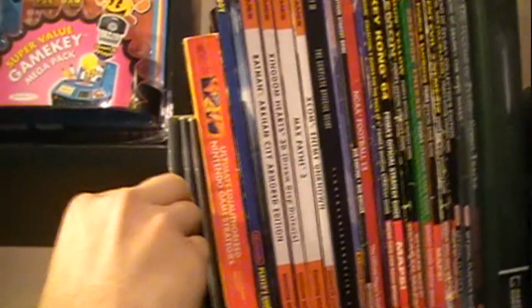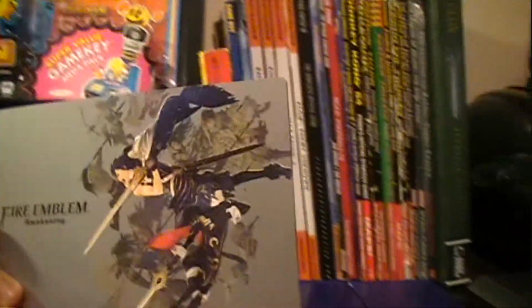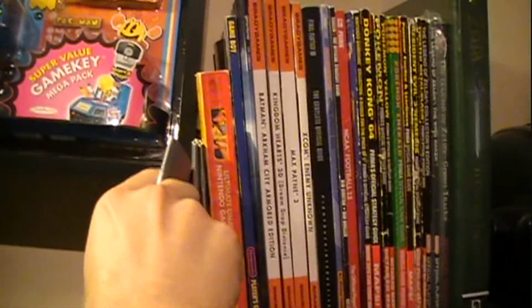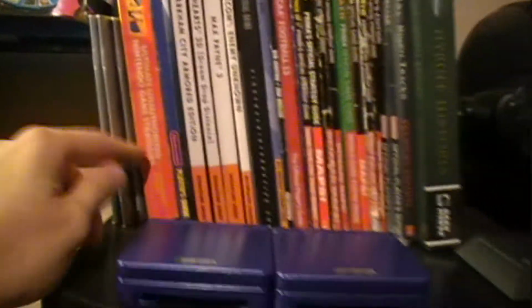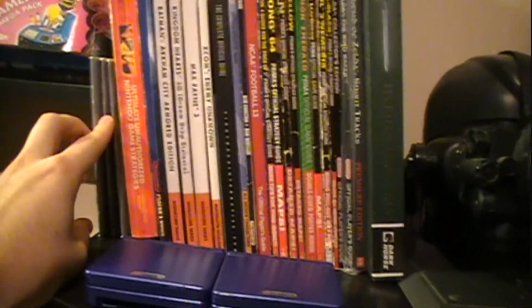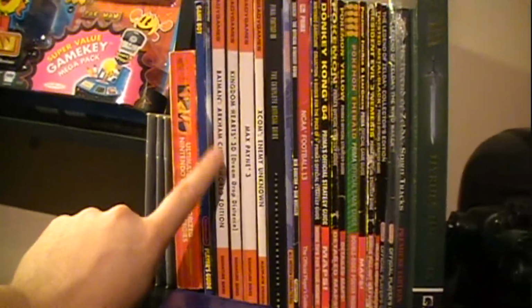Here are my strategy guides. And these right here are actually the Fire Emblem art books that came with Fire Emblem Awakening. I have 3 of those. And next to it is Ultimate Unauthorized Nintendo Game Strategies. It's a pretty cool book. Next to that is Game Boy Player's Guide. And then just some of these.